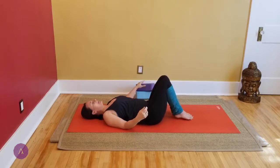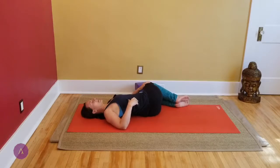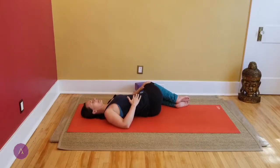Now drop both knees over to the left and come into a gentle, simple twist. Any position for your arms and your head is fine as long as it supports your pose, so you can stretch your arms out into a T shape. You can bend your elbows into a cactus shape. You can let your arms just rest on the floor in any shape that feels nice. Let's take a couple of nice deep breaths here into the resistance of the twist.